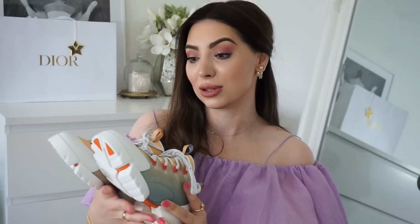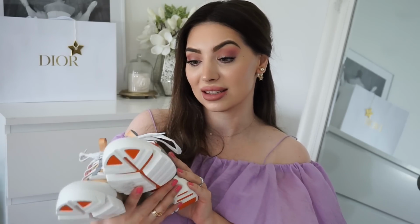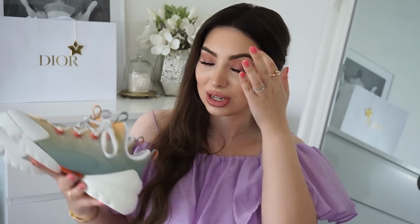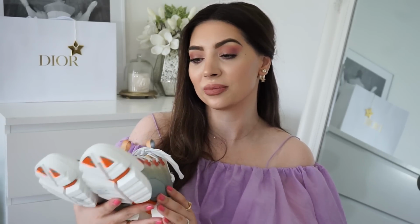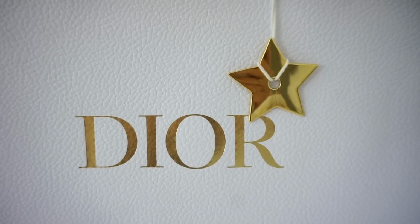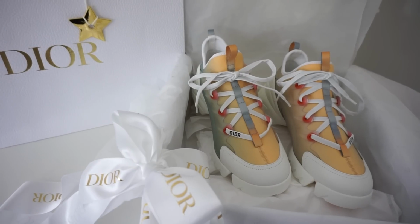These are probably the most beautiful, not probably, these are the most beautiful D-Connect sneakers that I've seen. The color combination is perfection. I think these are from the previous collection. They're not very new. I think they released their autumn winter collection recently, and the Dior Amour collection. I'm not a fan of that one. So these are the collection before that, I think.